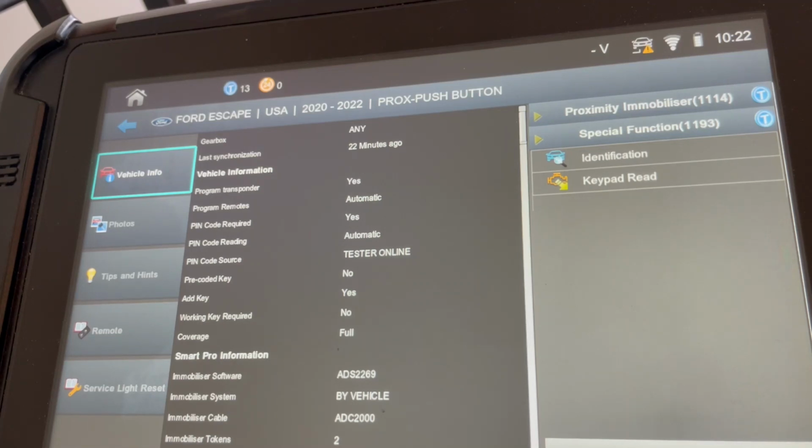And he kept thinking, well, maybe it's my prox. He went out and got another prox key and that wasn't it. So he called us. So I told him, I said, we need to look at the key count. You're probably maxed out. That's a very, very big clue that you have reached the maximum amount of keys.